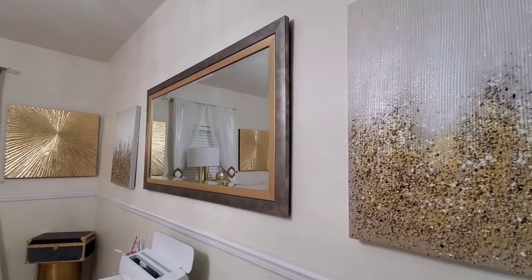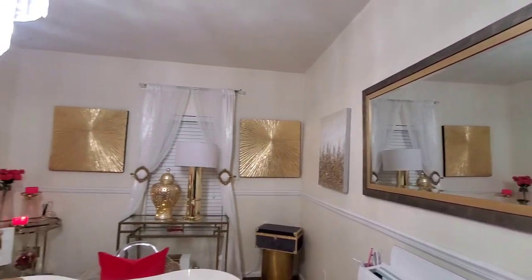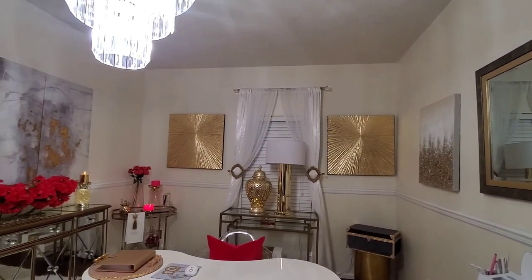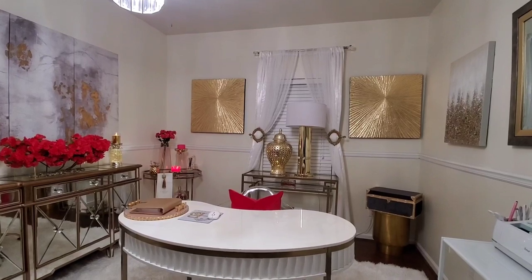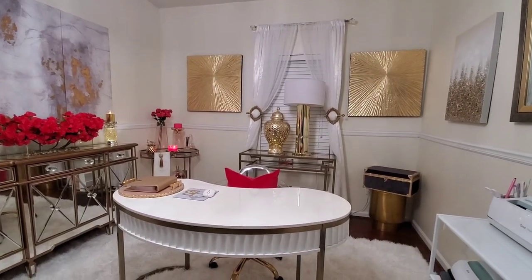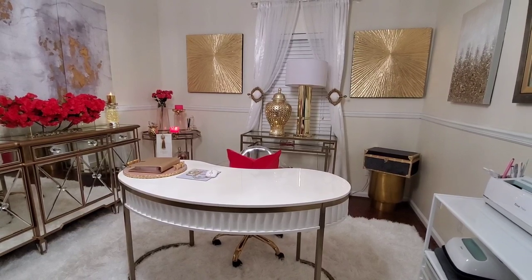I'm loving the gray and gold tones together. If you see where I'm going in this room, I'm really loving the gray and gold tones. So my desk came from Wayfair, but I haven't been able to find it lately. At one point, you could even get this desk from Z Gallery, but if I can find it, I will place the link to that.